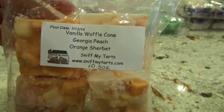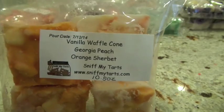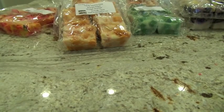I can smell the peach in here, and it does smell like a good peach to me, from what I can get on cold sniff. The one thing I do not smell in there very strongly on cold is the vanilla waffle cone, because the orange sherbet scent is just so darn strong.